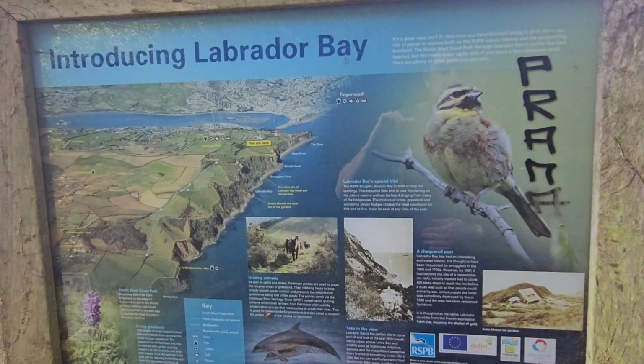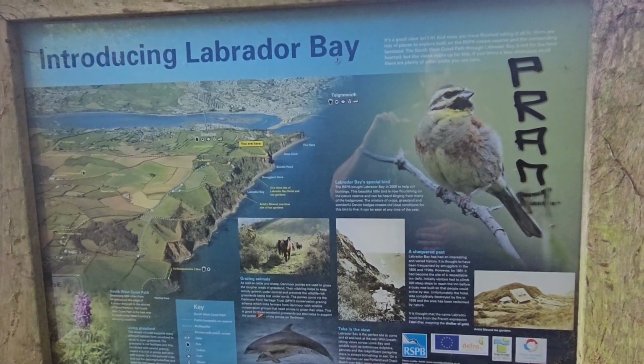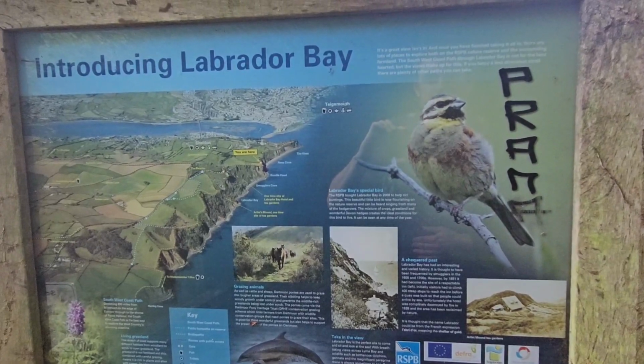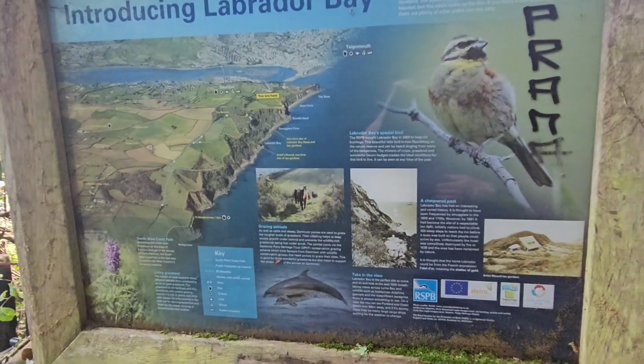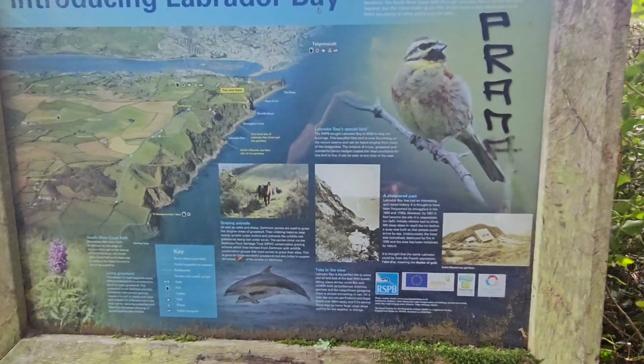The southwest coast path through Labrador Bay is not for the faint-hearted. Right, okay. But the views make up for this. If you fancy a less strenuous stroll, there are plenty of other paths you can take. Of course, you've got the grazing animals. You've got this Labrador Bay special bird.